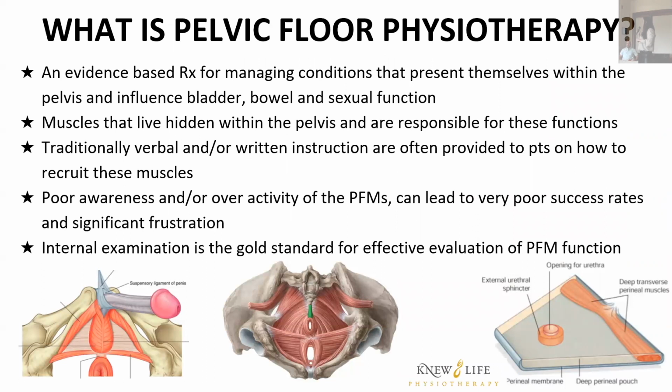So what is pelvic floor physiotherapy? How many people in the room here have heard of pelvic floor physiotherapy? Okay, excellent. Not a lot, but at least there's a few more than I see in some crowds. So it is an evidence-based treatment option for the management of various conditions that present themselves in the pelvis. And those conditions can often look like urinary conditions, bowel conditions, and also sexual dysfunction.